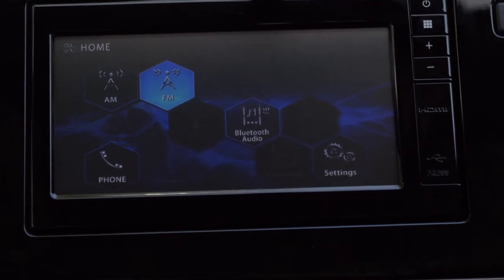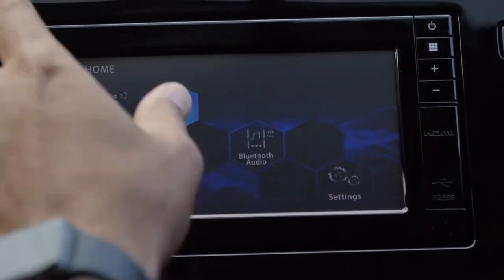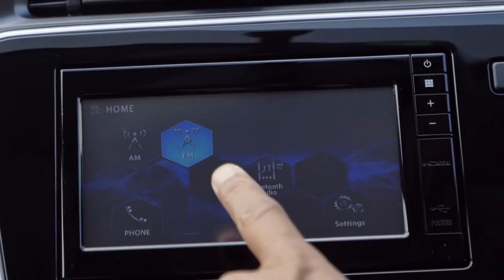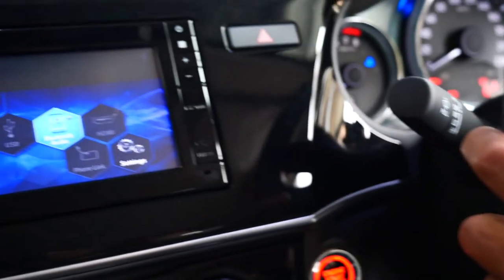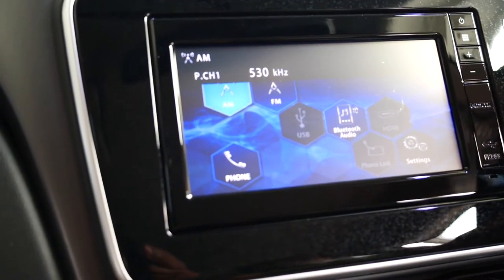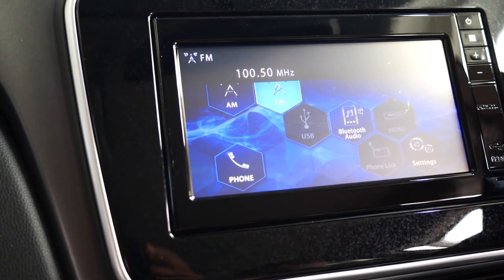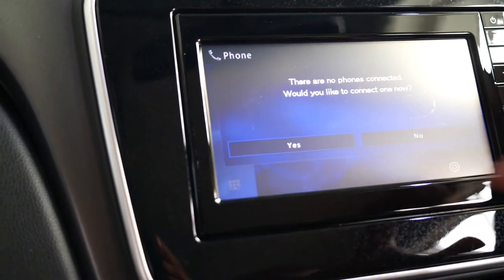Also in your dash, of course, music. You know, Trini people like their music. So you have FM, all of our stations. I like a little Val and Danny in the morning. Take a little laugh. And then you have your AM, which doesn't really exist anymore. But you have your Bluetooth, you have USB, and you have HDMI.